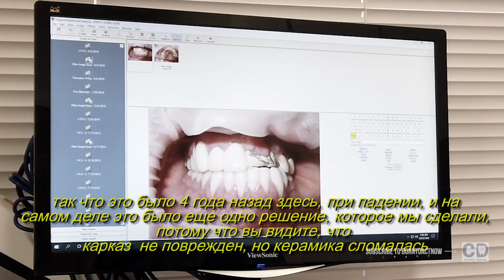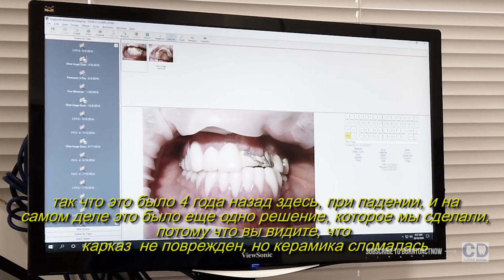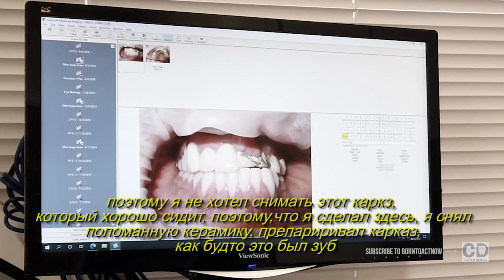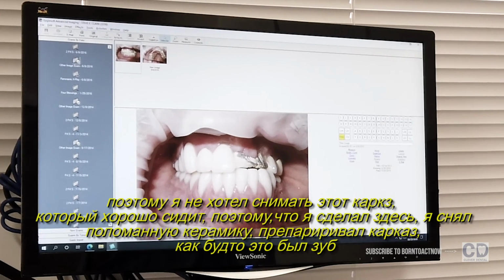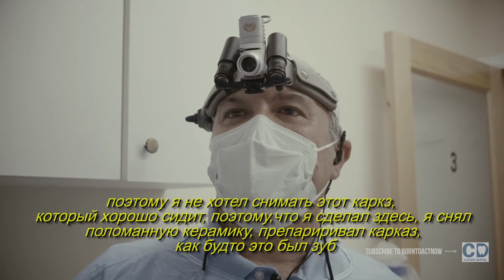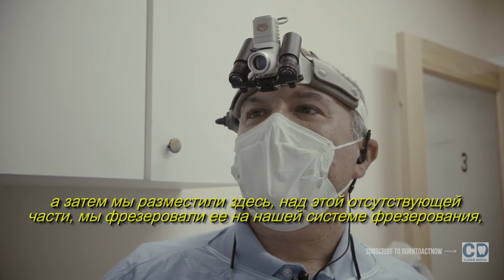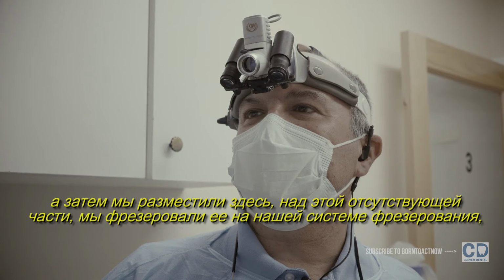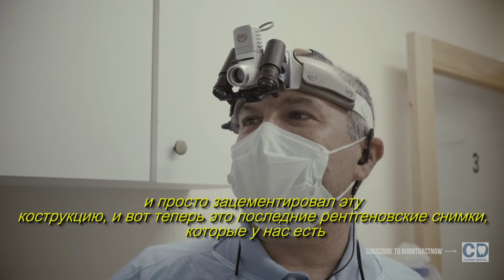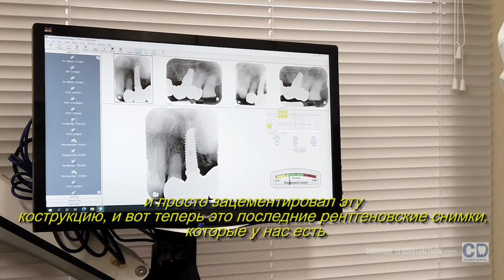Here again, fall. And here's actually another solution which we did, because you see that the frame is still intact, but the porcelain broke. So I didn't want to remove obviously this whole frame, which is nicely fitting. So what I did here, I removed the porcelain, prepped it as if it is tooth, and then we placed here above this part which was missing. We milled this on our computer design and milling system, and just cemented this back. And here this is now the last x-rays we have.